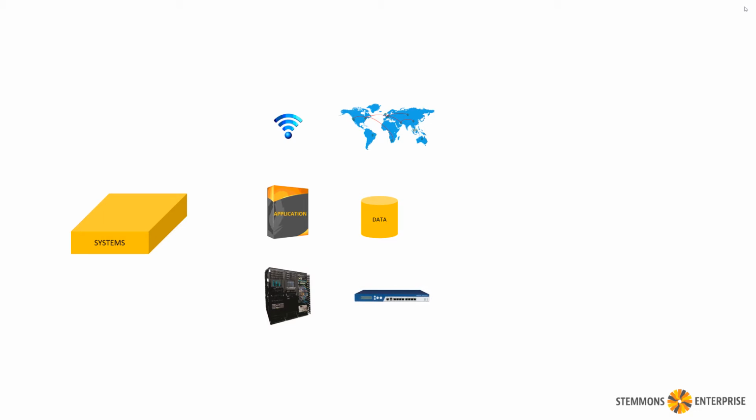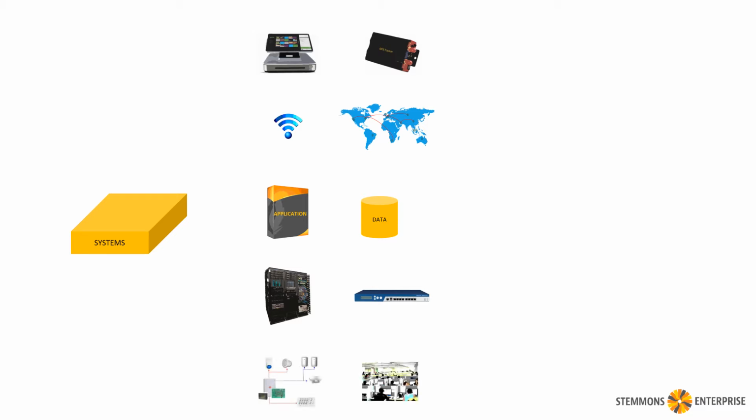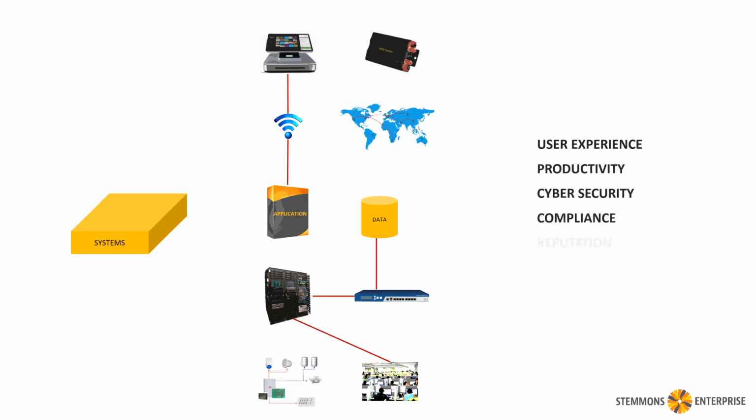of hardware. Systems can be industry specific, like a point-of-sale system for retail or GPS trackers for mobile assets. It can be operational, like a building security system or even a call center. Systems depend on each other, like a point of sale that uses Wi-Fi and runs an application, or a call center that depends on data, directly or as part of a group. When we think about these systems, we're also thinking about user experience, productivity, cybersecurity, compliance, reputation, and much more.